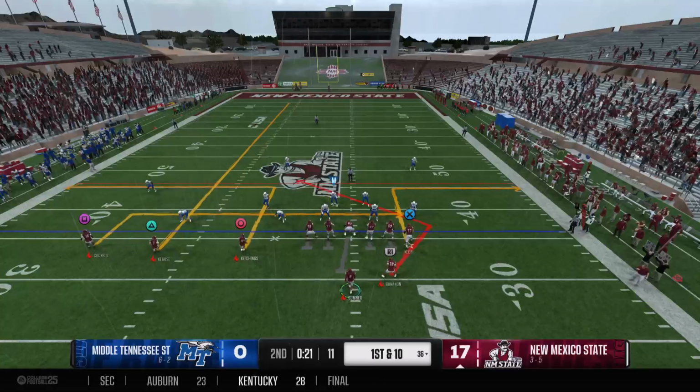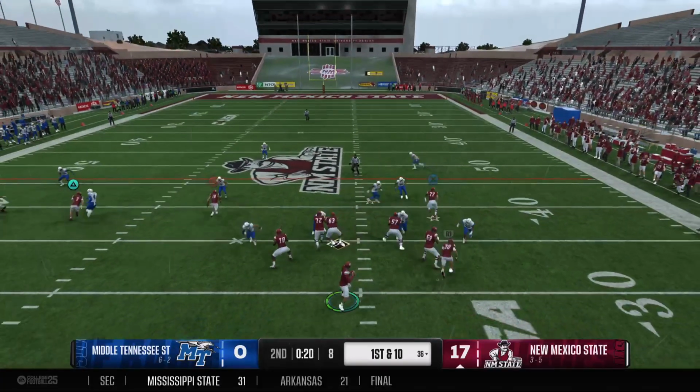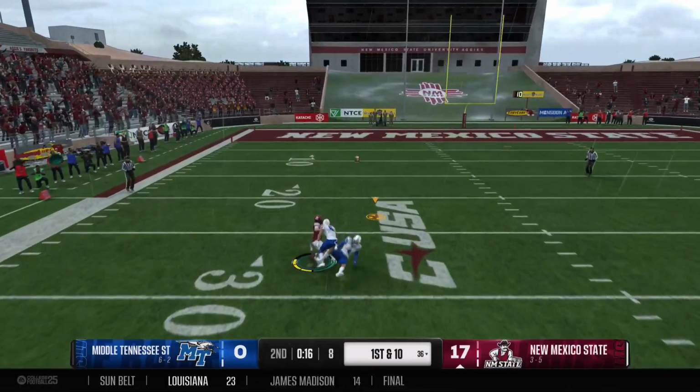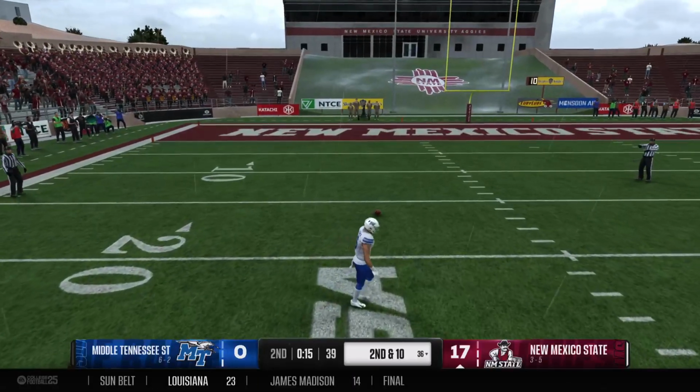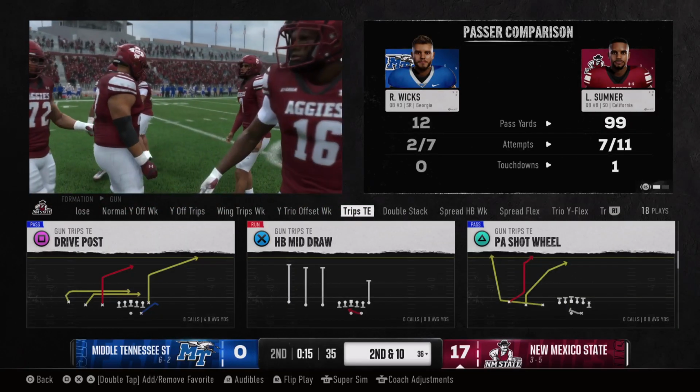Inside 30 seconds to play in the half. We'll see how aggressive they are on this drive. Going up top on first down. He hurls one deep down the left side. And it falls incomplete, but that could have been disastrous. The defender was right there.